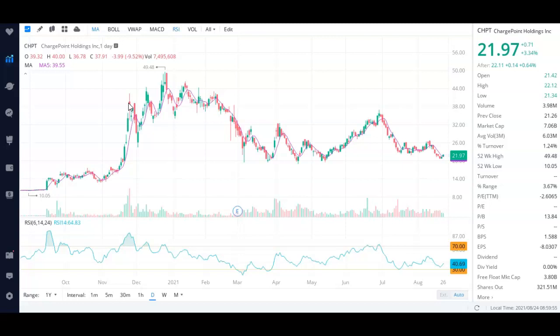So the first stock on the list is Chargepoint, guys. So we take a look at the chart here. Chargepoint is an EV charging station company. They're the largest in North America, in the United States, and they recently made two key acquisitions in the European market to further expand their footprint.